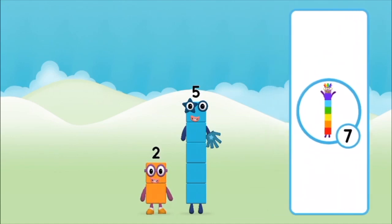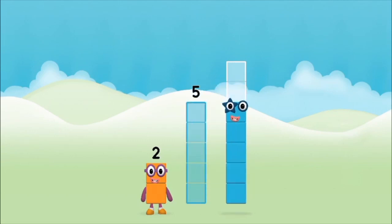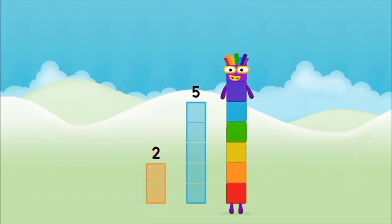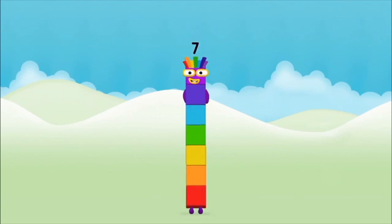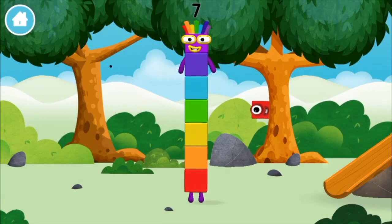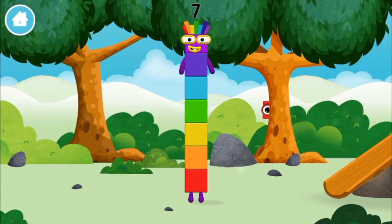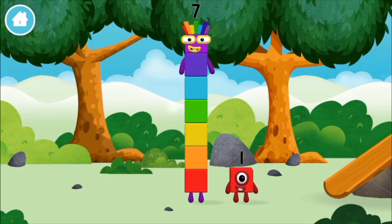That's right. Now add the number blocks together. Five, two, two plus five equals seven. Amazing! You made number block 7! You made a new number block. You found a number block.